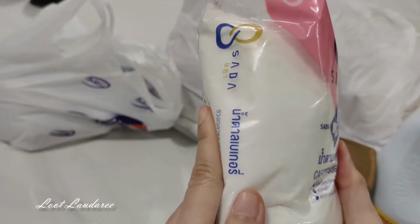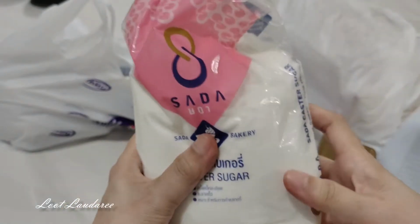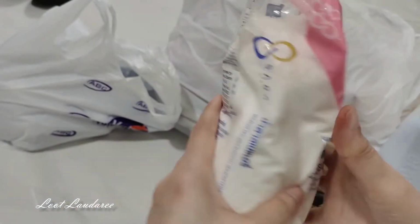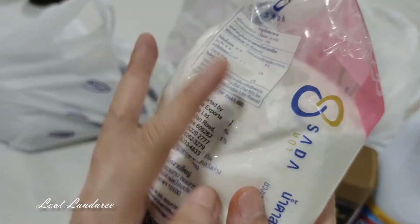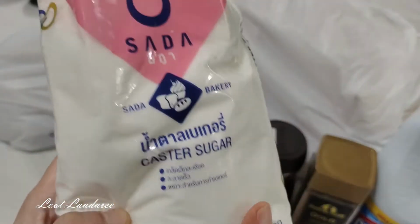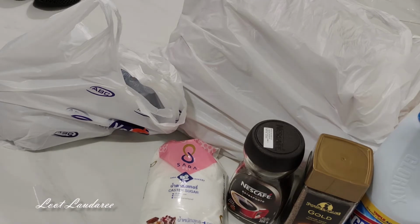This sugar, very fine sugar. It's not powdered sugar, but it's very fine sugar for baking. It's from Thailand. This is the kind of fine sugar that I've never seen before. Normally it's either powdered sugar or not as fine as this one. And this sugar is just $1.25. Okay, next.